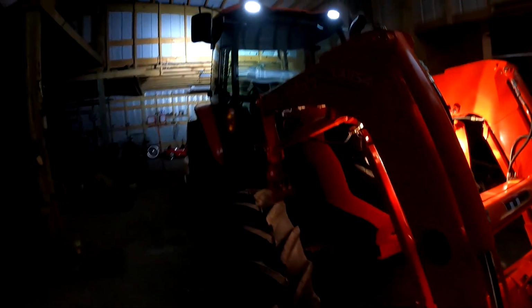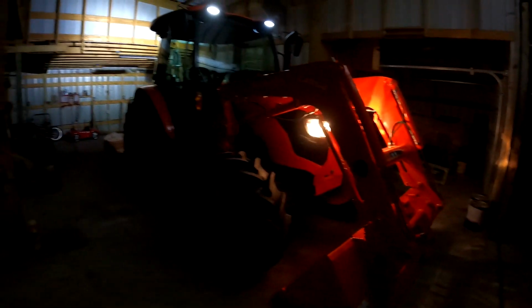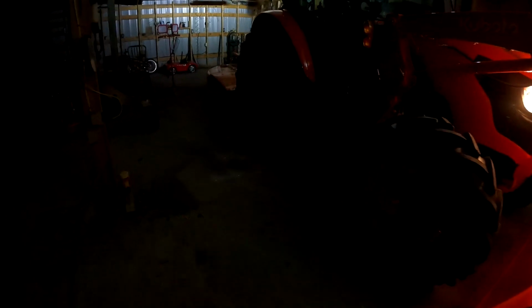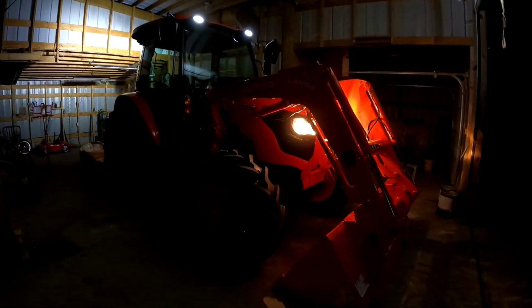But I got it at my shop here. We don't have any lights in here because I'm turning this area into my wife's big horse barn. I just wanted to make sure I could get the tractor in here. I used to have a car lift right there. You can kind of see where it was. The tractor probably would not have went in between there. That's the way it is.